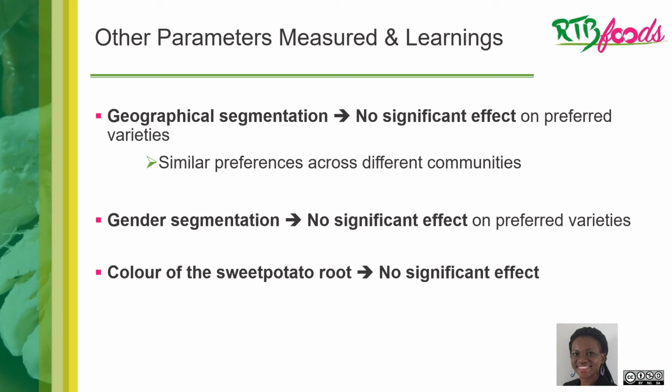The geographic and gender segmentation were also included in the analysis as variables, and they did not have any effect on the consumer preferences reported. The same also goes for the flesh color of the roots.